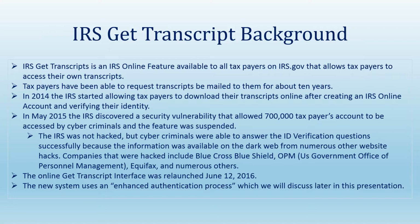With these encrypted PDF transcripts from Get Transcripts, they don't allow changes. I can't even go in and change them. I haven't figured out how to modify them. I've only figured out how to read them. And that's what we pull the data in. So the big problem with Get Transcripts came around May 2015.